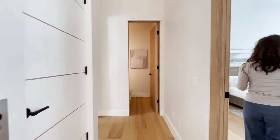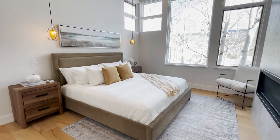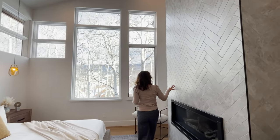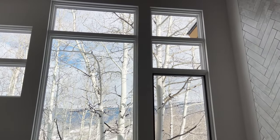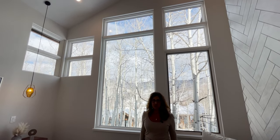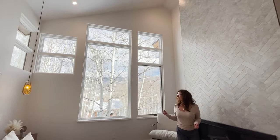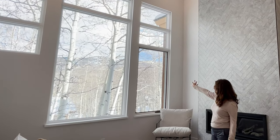Here is the primary suite. And again, everything is just very simple. Love the chevron layout of the tile here and just how subtle it is with the gray. And then these windows, absolutely beautiful. And yes, you have neighbors in the summertime. You won't even be able to see those homes because it'll be filled in. And can you imagine in the fall what the aspens will look like? That is just a beautiful backdrop. And then of course, across the way is Ptarmigan Mountain.